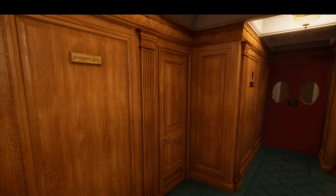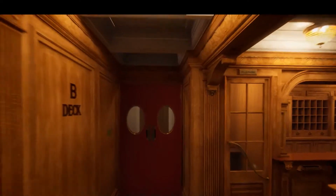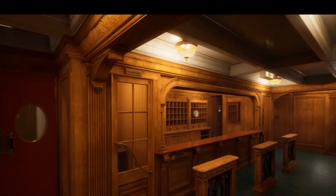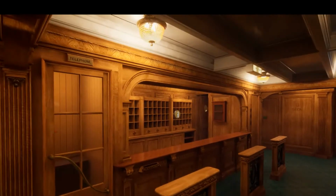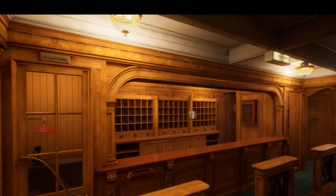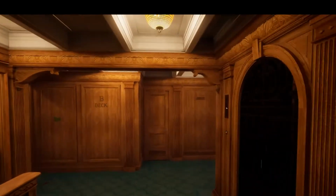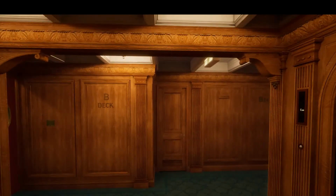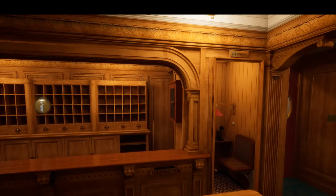Staterooms 26 through 30. Interesting. Yes, this was new and improved on Britannic. Its own telephone operation system and a mailing office. White Star Line is really outdoing themselves with regards to passenger service. In addition to the inquiry office on the deck below, passengers have what appears to be their very own post office right here on B deck.